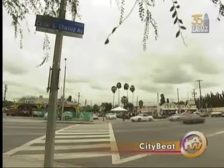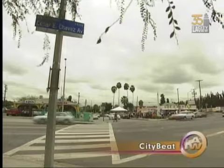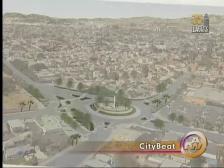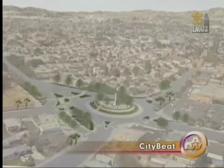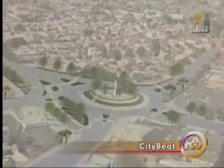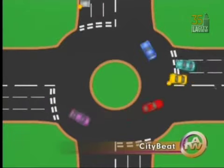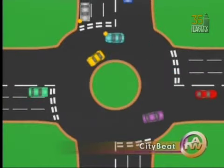While popular in Europe and on the East Coast, where they are also called rotaries, this roundabout is thought to be the first non-residential one here in Los Angeles. Instead of a traditional intersection, a roundabout requires motorists to slow down and merge into a circular traffic pattern, looping them around to their exit.